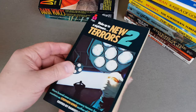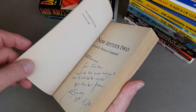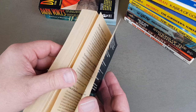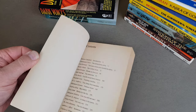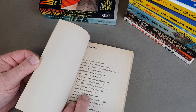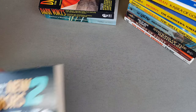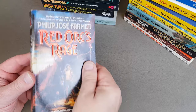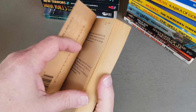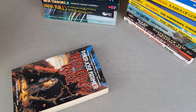This one was signed, New Terrors, edited by Ramsey Campbell, and this one had a dedication in it for Fiona, whoever she was. There's some good stuff in this one, some good stories. Yeah, I've got some Stephen King there as well, and Christopher Priest. Some good stuff in there. Red Orc's Rage. This is a Tor one again. I suspect this is early 80s. No, early 90s. December 92, look at that.